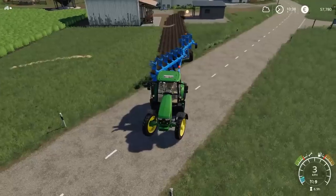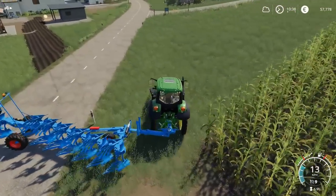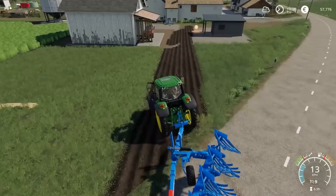Alright, so we got that. I'm happy with that. Now let's spin this around. Oh, without going through somebody's crop. Oh, I just bent that one guy. That was it. And we're going to do the same thing going back down.